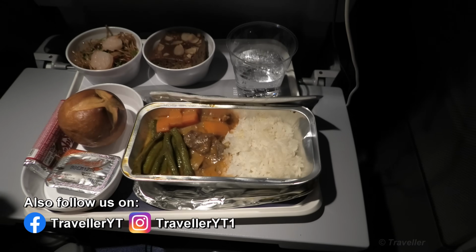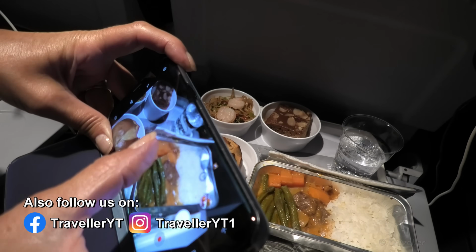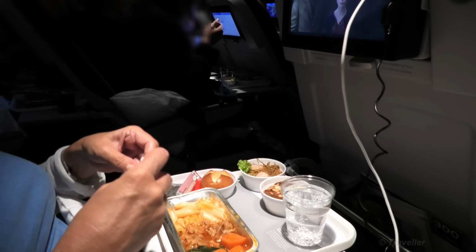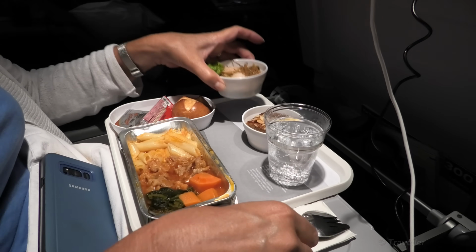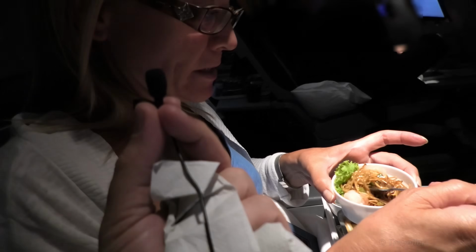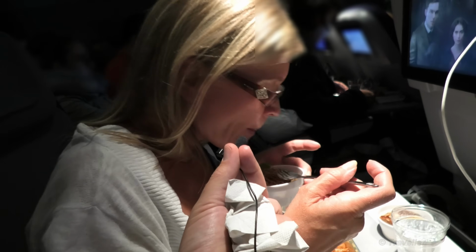Maro's just taking a photo for our Facebook and Instagram before we both begin. Are you going to start? See, there's metal cutlery. And we've got to start with the starter. Turbulence suddenly just came out of nowhere. Noodle salad with some shrimps. Let me taste it. Nice taste. It's more like a Chinese spice than Thai.